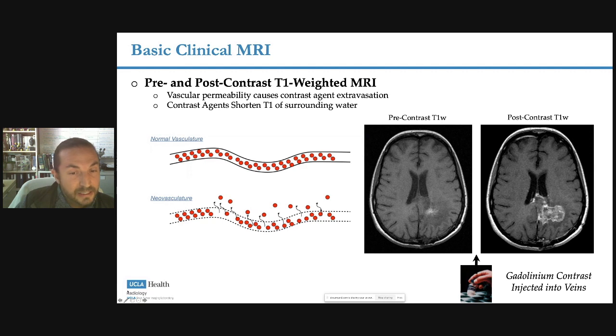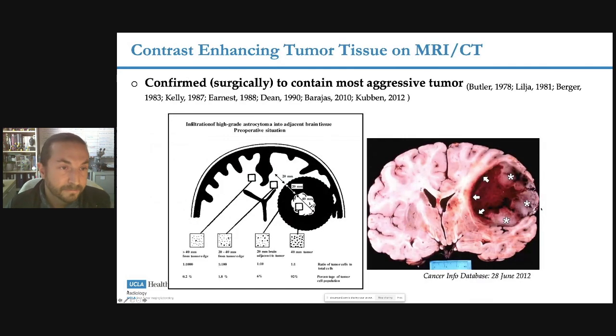and tends to leak out those gadolinium molecules into the extracellular space, into this sort of space between the different cells. And so in areas of highly aggressive tumor, you can see on the post-contrast T1 weighted images where that gadolinium has leaked out into the extravascular space, and it highlights the area of the most aggressive components of the tumor.